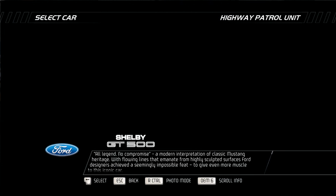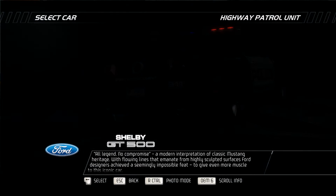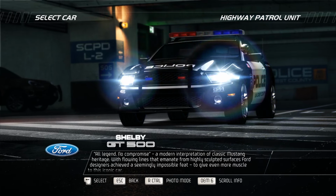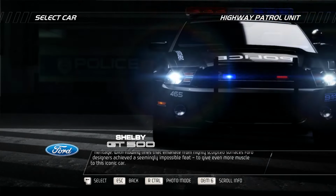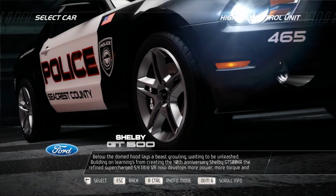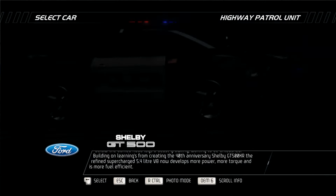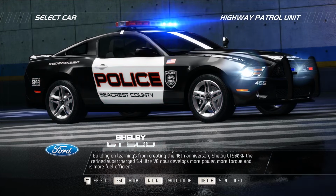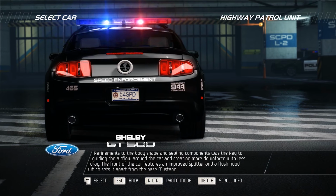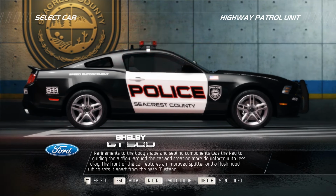All legend, no compromise. A modern interpretation of classic Mustang heritage. With flowing lines that emanate from highly sculpted surfaces, Ford designers achieved a seemingly impossible feat: to give even more muscle to this iconic car. Below the domed hood lays a beast growling, waiting to be unleashed. Building on learnings from creating the 40th anniversary Shelby GT 500 KR, the refined supercharged 5.4-liter V8 now develops more power, more torque, and is more fuel efficient. Refinements to the body shape and the sealing components was the key to guiding the airflow around the car and creating more downforce with less drag. The front of the car features an improved splitter and a flush hood, which sets it apart from the base Mustang.